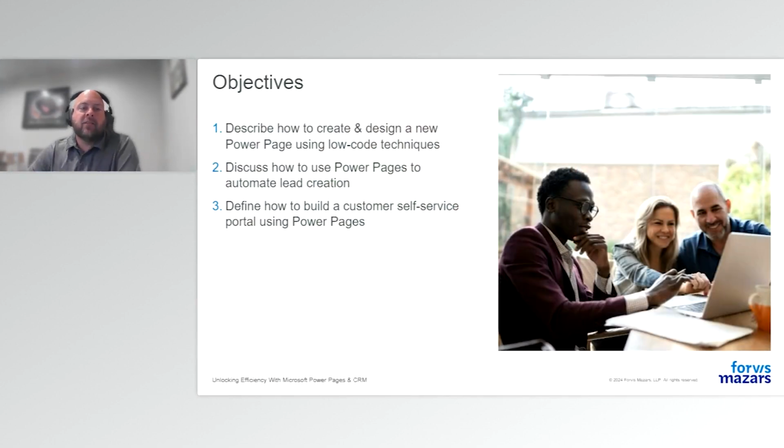Our objectives for the day: we're going to describe how to create and design a new Power Page using low-code techniques. So no coding knowledge is going to be required for any of the demos I'm showing you today. We're going to discuss using Power Pages to automate lead creation. That's going to include collecting leads and a little bit of how you could automate some things around that when leads come in. And then we're going to define how to build a customer self-service portal using Power Pages.